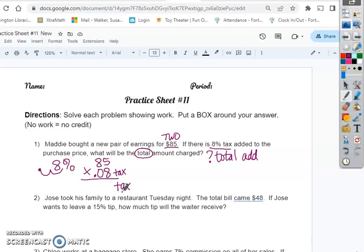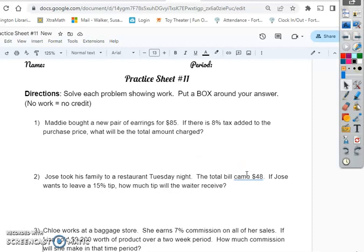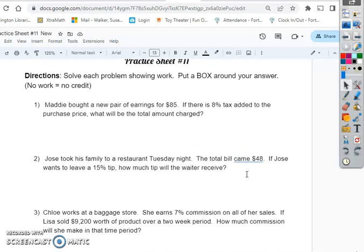We know that Maddie has to pay more than $85. That's one thing you need to remember. So I have to do 85 plus whatever I get right here. So find the tax and add it. That's your job. So I can already see a typo on number 2, so I'm going to fix that. This is an easy problem.